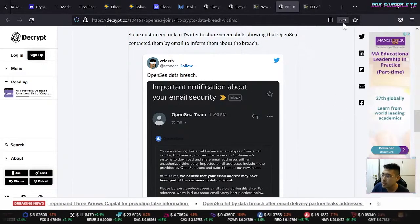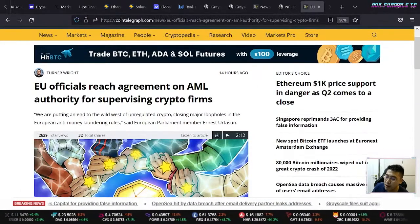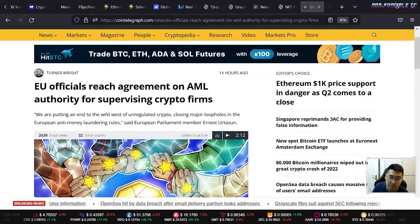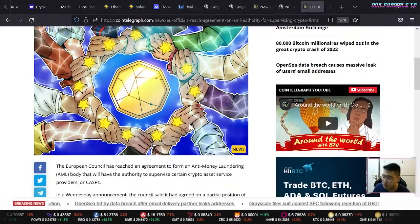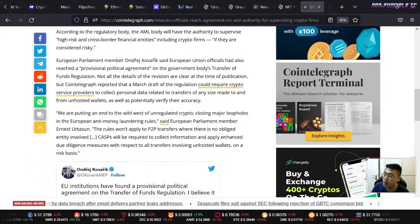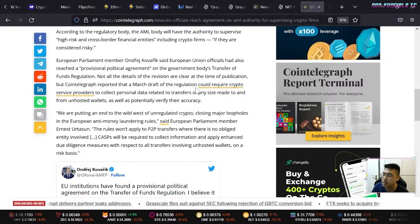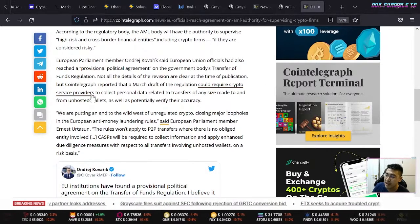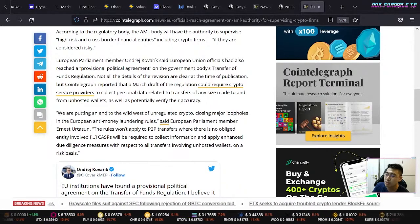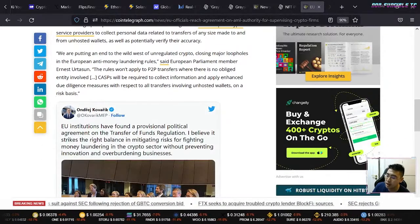So anyways, another final news: EU officials reach an agreement on an AML, anti-money laundering authority for supervising crypto firms. I was talking earlier this month about the EU thinking of regulating crypto, and now they have come to a consensus, right? So now they are going to, not force, but the requirement could require crypto service providers to collect personal data related to transfers of any size made to or from unhosted wallets. So this was the regulation before, but now they're not doing it.